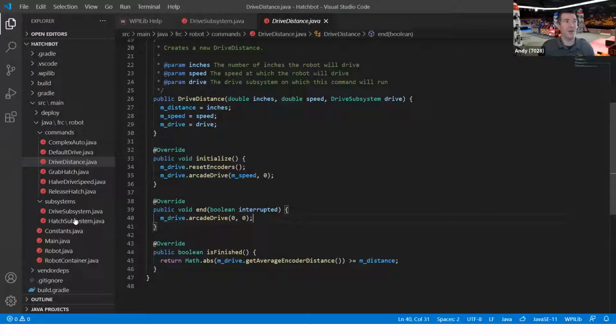So this demonstrates where the subsystem knows about the motors and how to drive, but it doesn't actually do any driving. And drive distance knows how far you want to go, knows how to make it start and how to make it stop, but doesn't actually know about the motors or how to make them turn. So that's really what we wanted to see here.